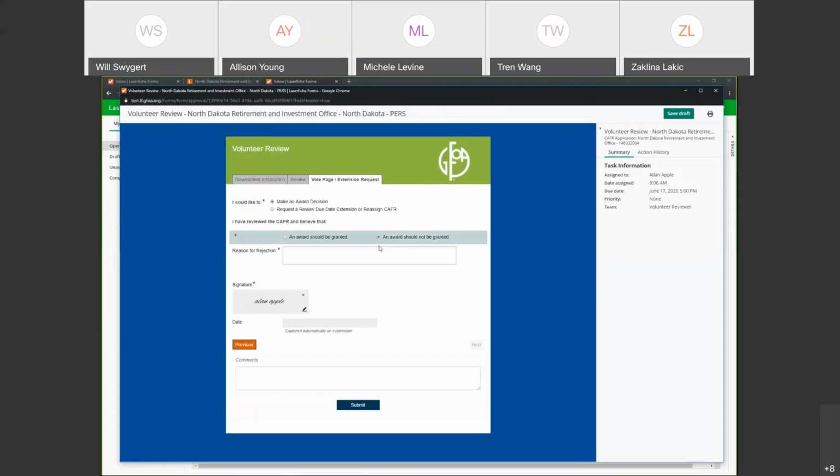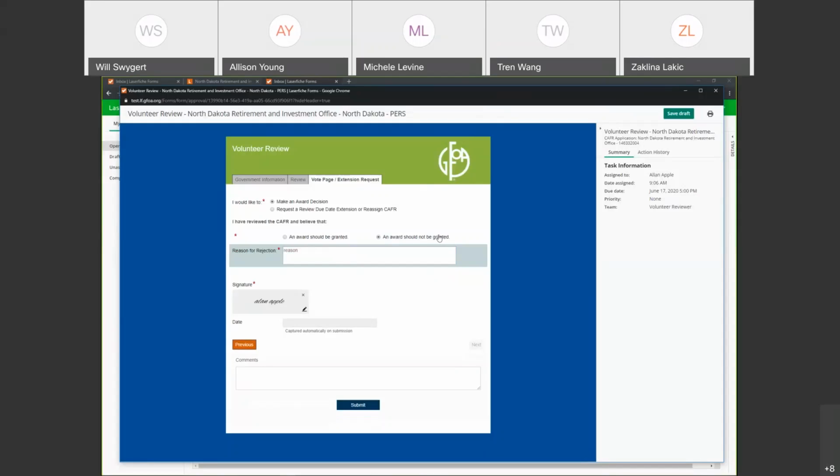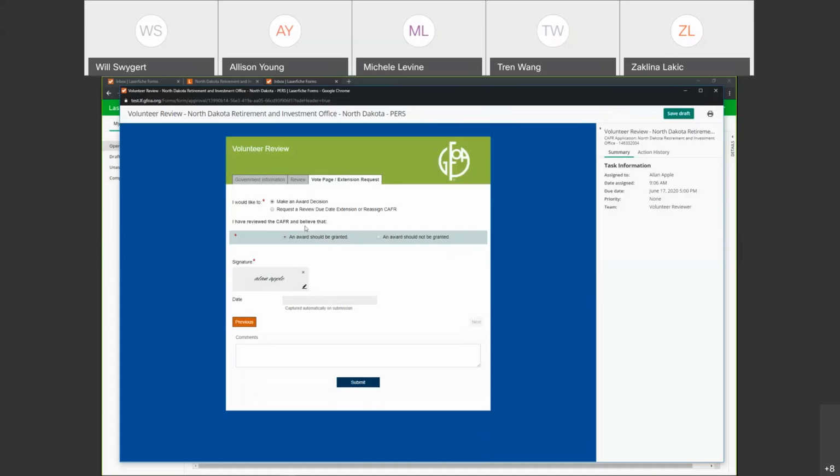If I don't think it should be granted, I would just say an award should not be granted, then apply a reason for rejection. This field is required, so I do have to apply a reason if I don't think an award should be granted. If I leave this blank and try to submit, it's going to tell me a value is required, so I need to apply a reason here why the award should not be granted. And again, I'll have to sign and just click submit, so I can use either of those options. And I think that's all I wanted to cover on the volunteer review task.